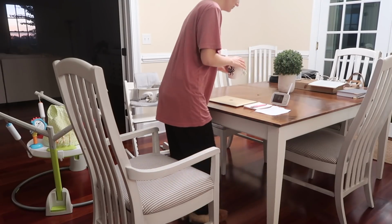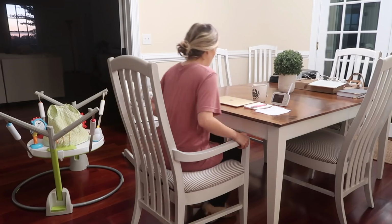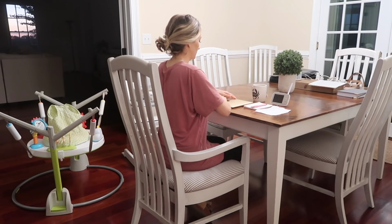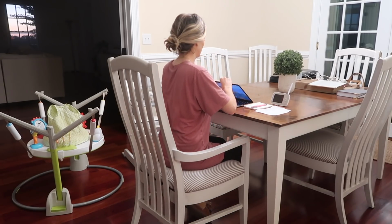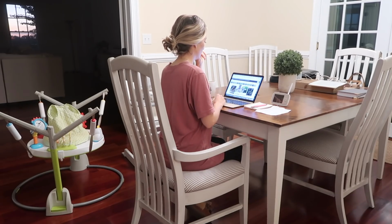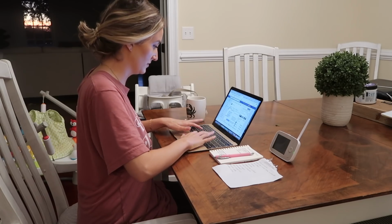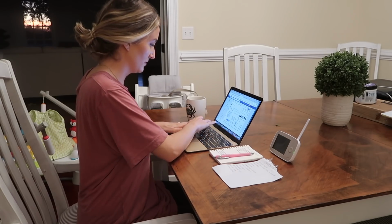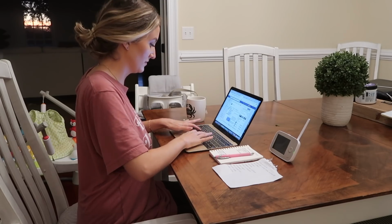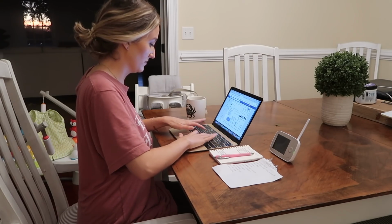Then with my tea in hand, I will sit down at my computer, usually just a laptop in our kitchen, and this is where I will get some stuff done. Sometimes this is work. Other times I will do all of our meal planning for the week and get our grocery list together. I like just getting that out of the way in the morning. Basically, these are tasks that require a computer. I will do those early in the morning, and I usually have a good 45 minutes, sometimes even an hour, before Hayden is up for the day.